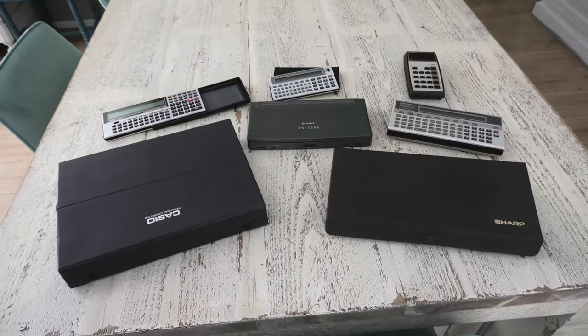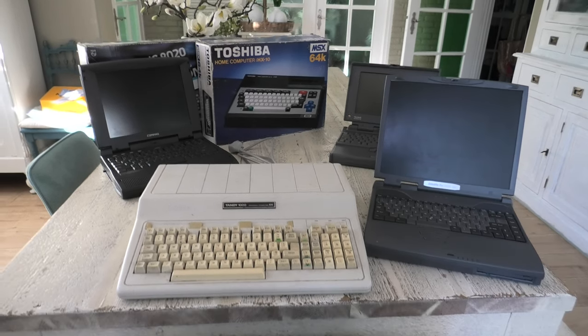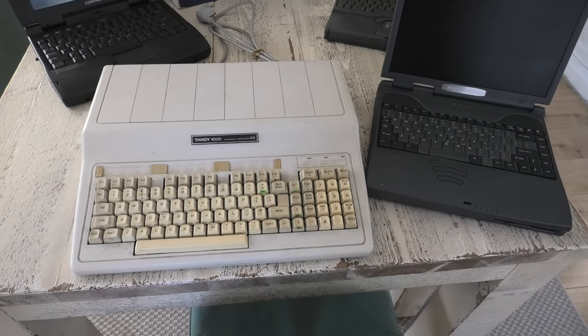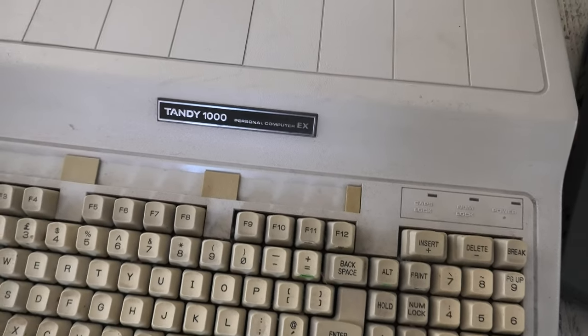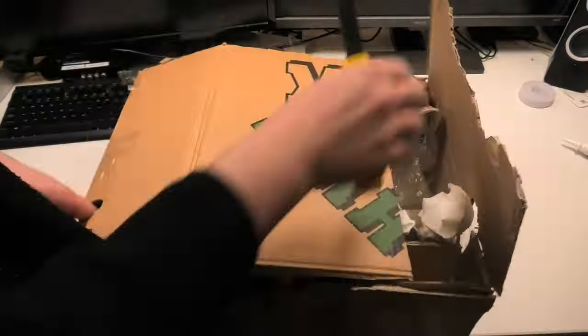Let's clear the table and fill it within a second with a bunch of new systems. A Tandy 1000EX. I was excited to add one to my collection, since I really love Tandy stuff. Oh well, all stuff, but Tandy stuff a little bit more. Although Tandy stuff is also a bit hard to get for fair prices these days.